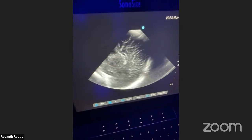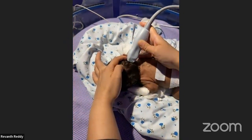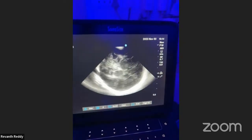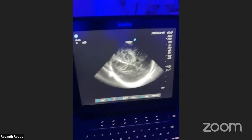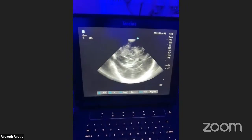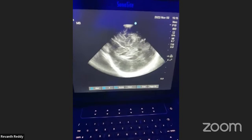So this is clear. And then the other one is the mastoid view, which is just behind the ear, and the probe should be perpendicular, pointing towards the vertex. So here also we'll be seeing the cerebellum, and any cerebellar hemorrhages will be seen through this mastoid view.